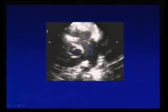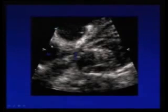So this is parasternal short axis, this is the aorta in short axis, and the pulmonary valve is very well seen. The pulmonary arteries are dilated because it's a case of VSD. And this is the RV outflow. Here is the left main coronary artery. It is very important to define the coronary arteries whenever doing an echo of a congenital heart defect.